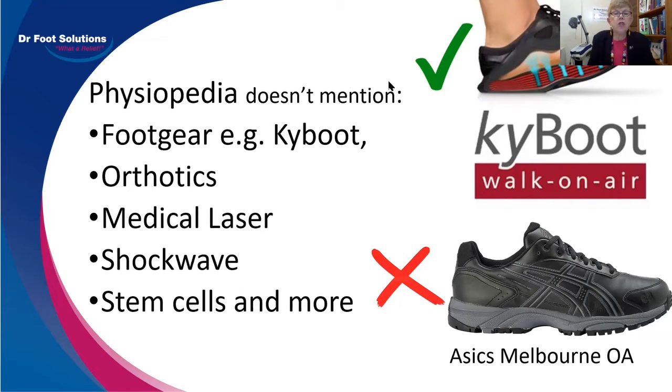Now, the footgear that has a positive effect on the knee generally reduces force by anything up to 19% and increases muscle activation. So the original ones that started this were MBT of Switzerland. The Kai boot I've just thrown in as an example, and there's your air cushion type effect, but it's also a rocker. So clinically proven.